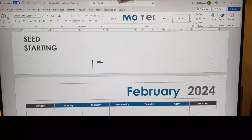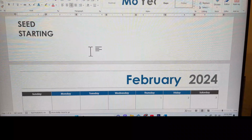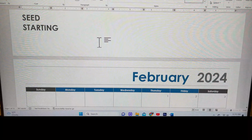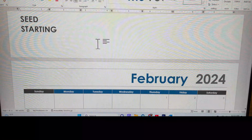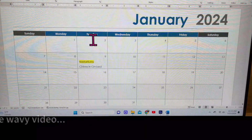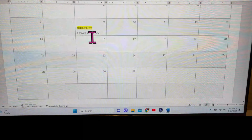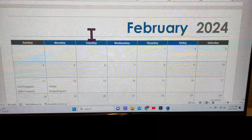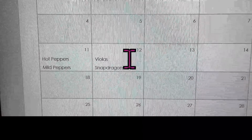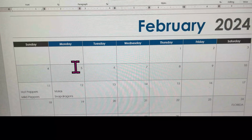Another really helpful organizational tool that I like to use for my seed starting is I create myself a calendar. I just used a Word document, the little templates that come with Microsoft products. So I pulled up the template and created a seed starting reminder for myself for this coming season. And so what I do here is indicate which seeds I need to be starting and approximately on what date. So gosh, you've got February here.